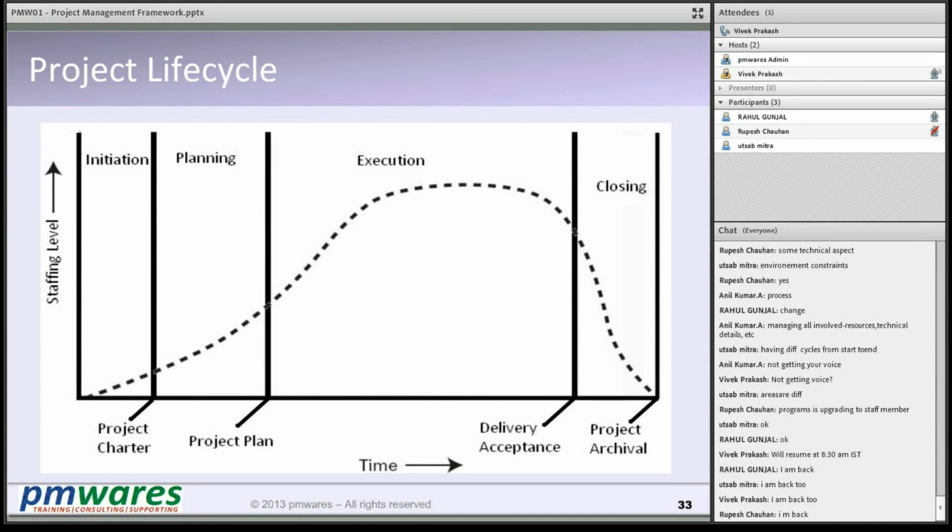Now, a project runs in 5 phases. Normally, they are divided into 5 phases. It starts from initiation. Initiation is normally a very small phase. Basically, what we do is conceptualize the project, which will come in the form of a project charter as a deliverable at the end of the initiation phase.